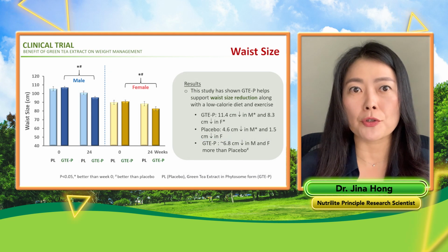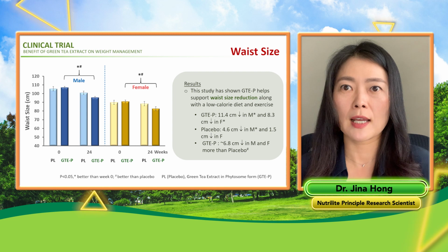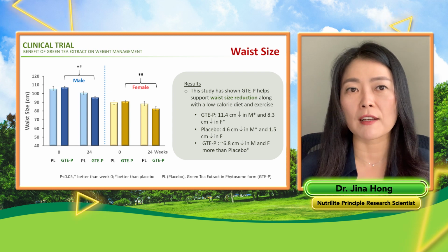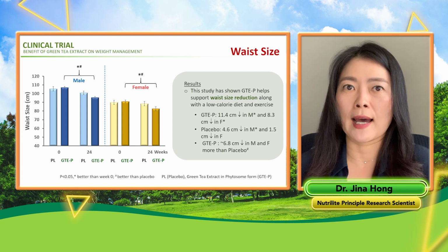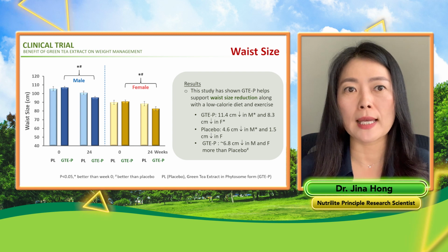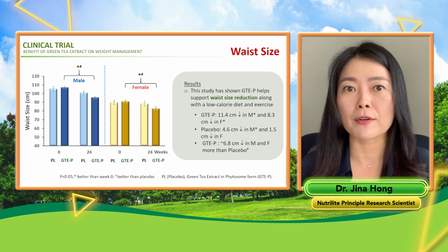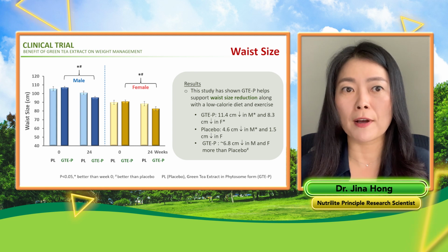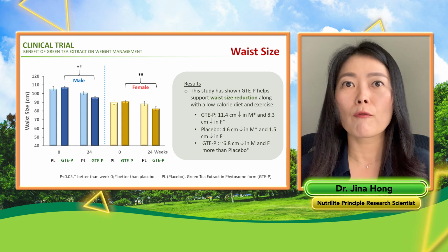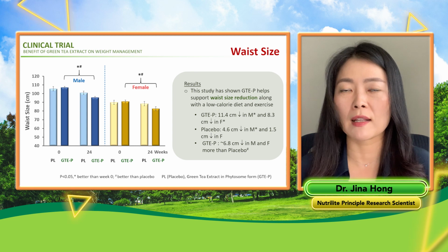For waist size, researchers separated men and women because waist size differs by gender, and it is a critical factor. These data suggest that green tea extract in a phytosome helps support a reduced waistline compared to week 0. For men, both the placebo and green tea extract phytosome groups reduced the waistline significantly compared to baseline. However, the green tea extract phytosome group was significantly lower compared to placebo for males. For women, only the GTE group significantly reduced waist size, but not the placebo group.